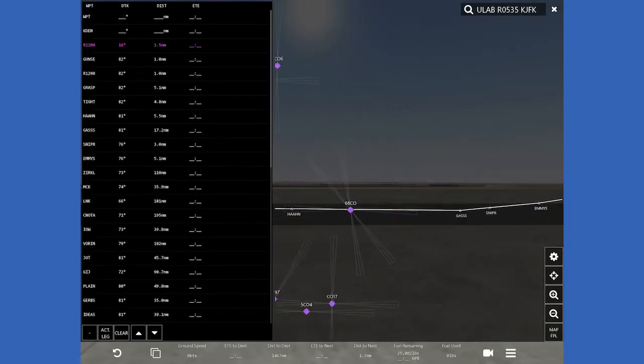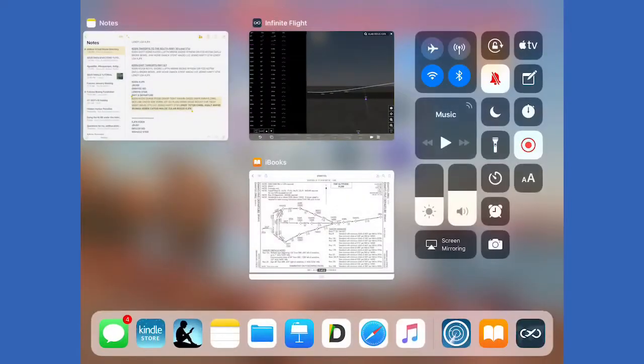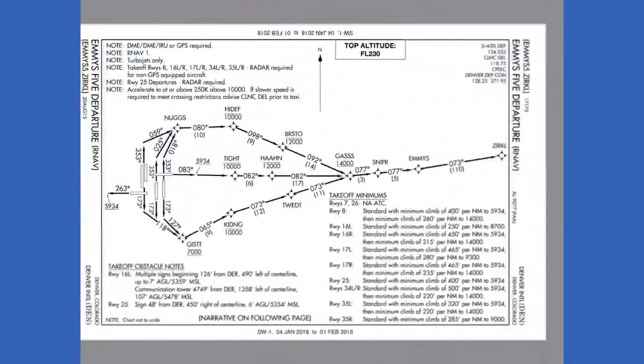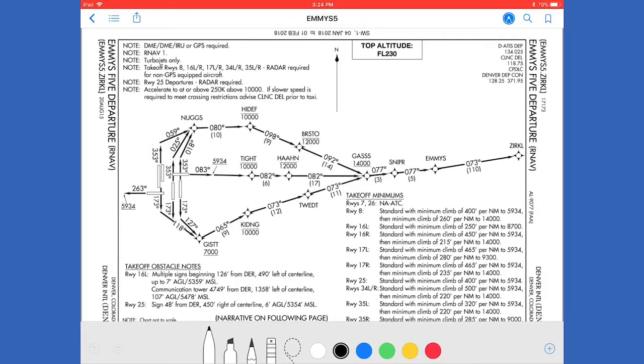Keep on trucking. GAS at or below 14,000. I'm sorry, at or above. What is it? Yep, at or above. When the line is below the number, as it is here at GAS, that means at or above. When the line is above the number, it's at or below 12,000, right?